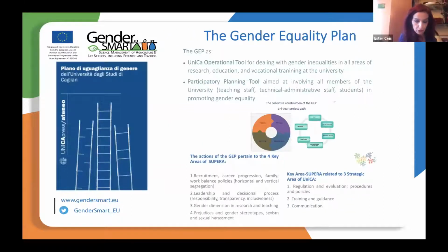Thanks to our participation in the SUPERA project, we drafted our first gender equality plan at the University of Cagliari, which was officially approved in July 2020. This GEP is the unique operational tool for dealing with gender inequalities in all areas of research, education, and vocational training. And it's a participatory planning tool aimed at involving all members of our university in promoting gender equality.